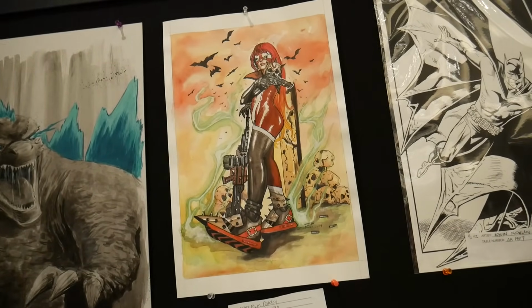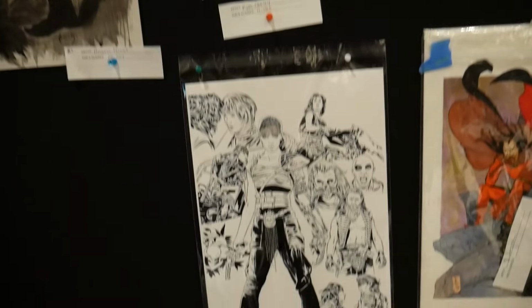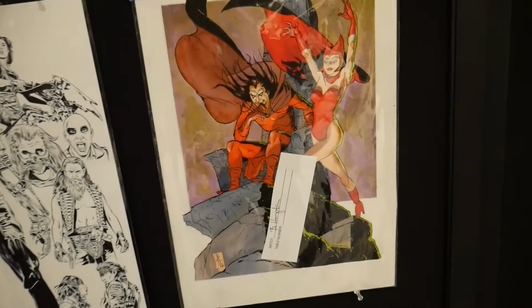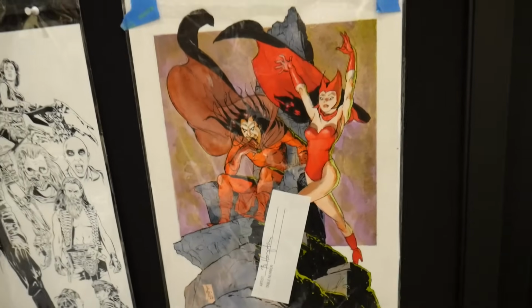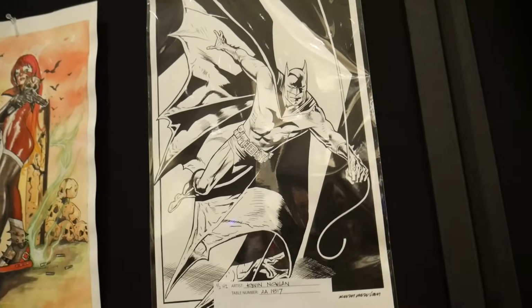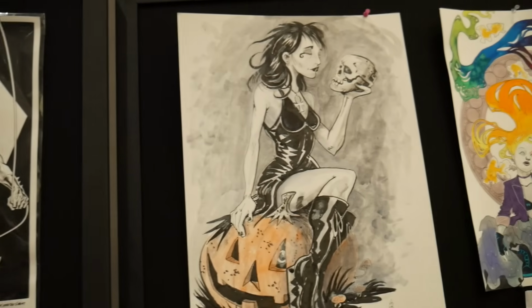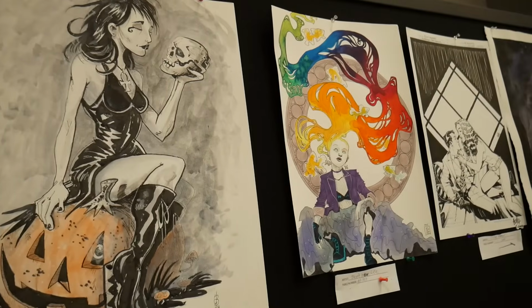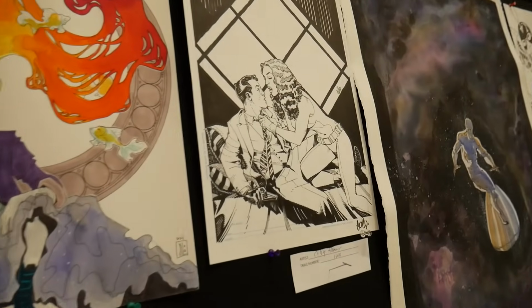What is that right there? Ryan Oakley on the Cheese Spawn. Look at that, wow. Scarlet Witch, I think that's Mephisto. Kevin, wow, look at that. Kevin Nolan on the Batman. We got Death. Janet Leigh, wow, look at that. Coley Hammer.